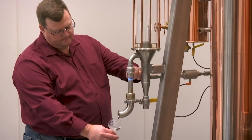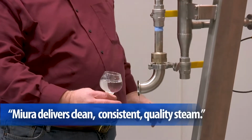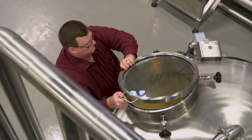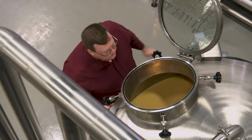The Miura boilers are a great fit for our continuous still because they provide clean, consistent, quality steam. We don't want fluctuations in the steam pressure that add or subtract consistency to the process. There were a number of other reasons why Miura boilers made perfect sense for Dancing Goat Distillery.